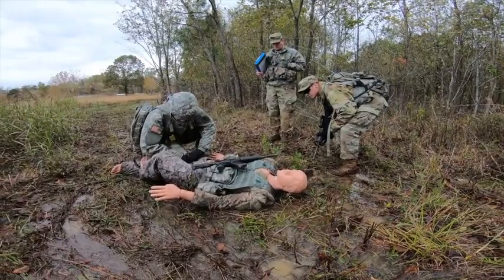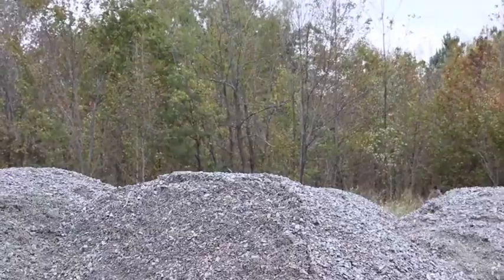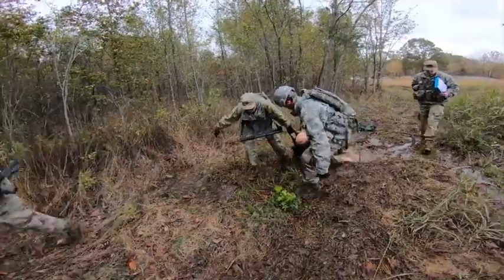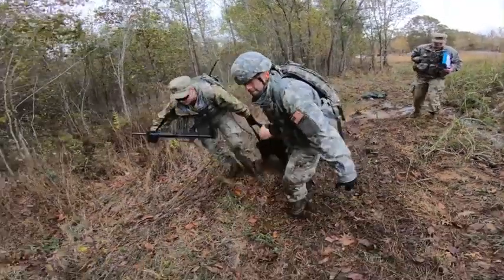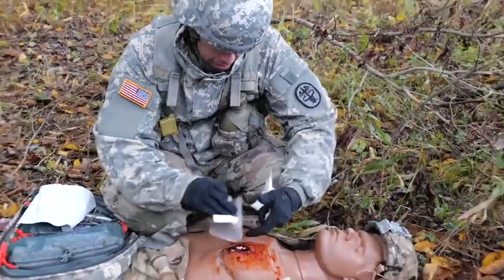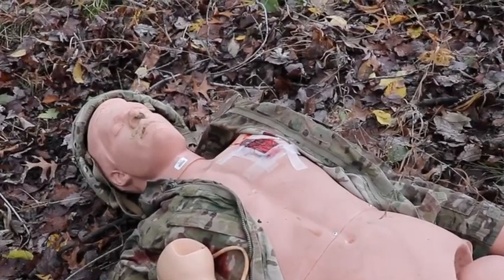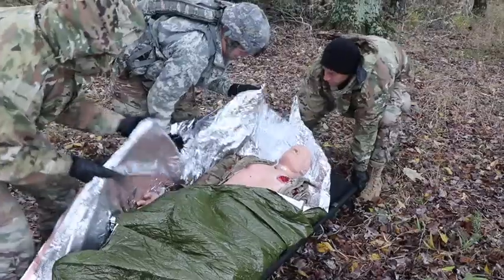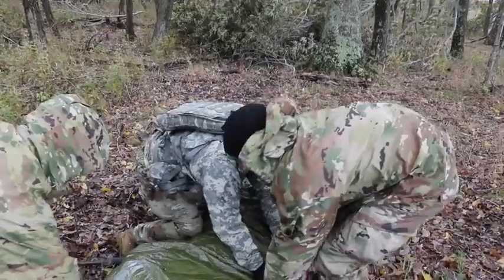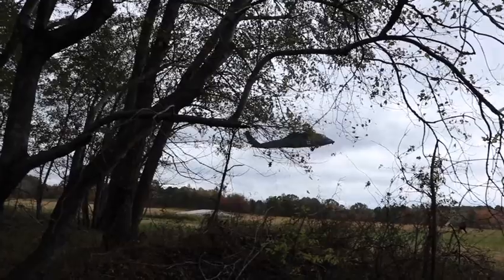So in the woods, they found their casualty that had a leg wound, so they had to apply a tourniquet while possibly taking enemy fire. Then they had to drag that casualty behind cover. Once behind cover, then they could assess the casualty for further injuries where they found a sucking chest wound, so they had to put a seal on that and cover that up, and then monitor the breathing, and then put a blanket on, load the patient on a litter, and then prepare to evac that patient to the medevac helicopter.